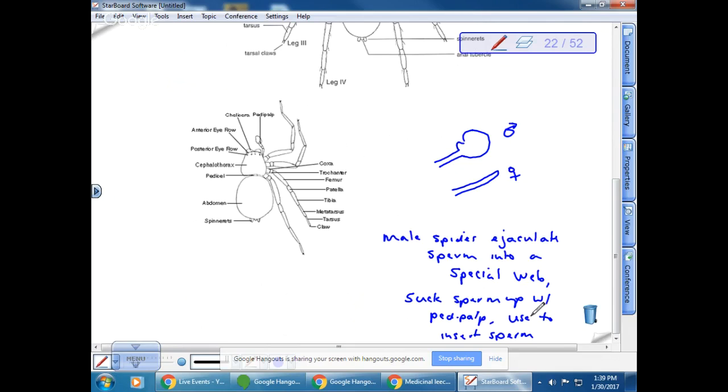The female's reproductive organ and the male's are both on the bottom of their abdomen. If you imagine they had to copulate directly, the male's whole body would have to be close to the female's, right? That's really dangerous for him because he could be eaten. The female could attack him. So what he does instead is he uses his pedipalp. He just sneaks up to the female and inserts his pedipalp into the female's reproductive tract, kind of keeping her at a distance, right?